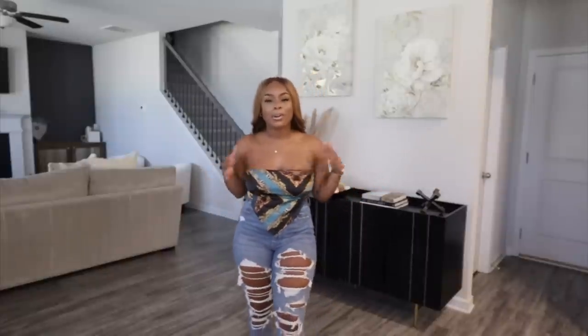Next up, as I was putting on this top, I realized that I did feature this in an IG reel for a try on haul I did for Boohoo last summer, but I never wore it, and here we are again. I feel like my girl deserves it.